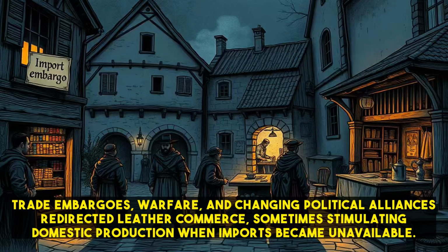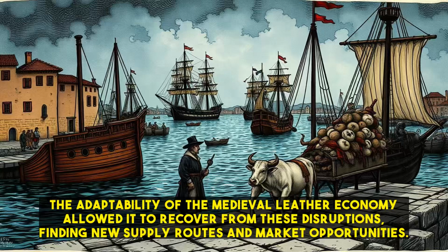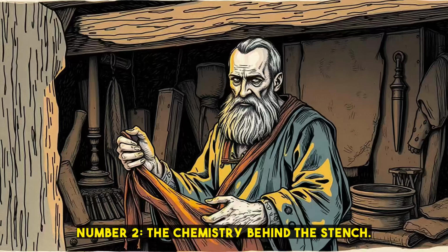Trade embargoes, warfare, and changing political alliances redirected leather commerce, sometimes stimulating domestic production when imports became unavailable. The adaptability of the medieval leather economy allowed it to recover from these disruptions, finding new supply routes and market opportunities. Number 2, the chemistry behind the stench.